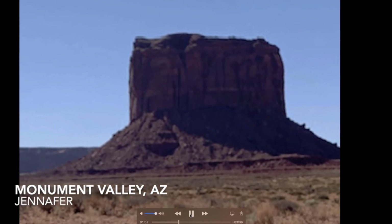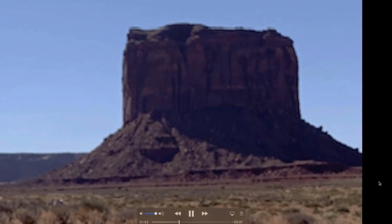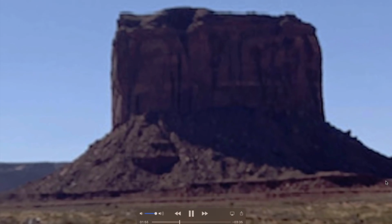Monument Valley, Arizona, sent in by Jennifer. Look at that. To me, that is like what was once a giant tree that's now petrified, and this is bark laying down at the bottom. I don't know who cut the tree, but that's just what those have always looked like to me. Here's a neat view of Orion, sent in by Gilbert M. from AZ, Texas. And this is through, he said, an old Vietnam night vision camera. Look at that.